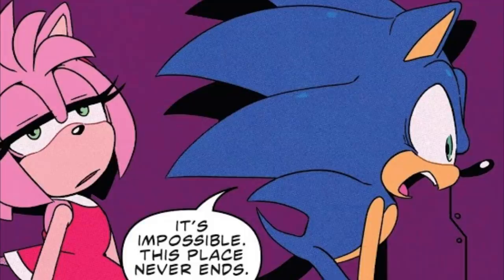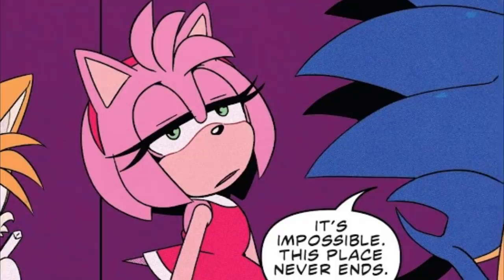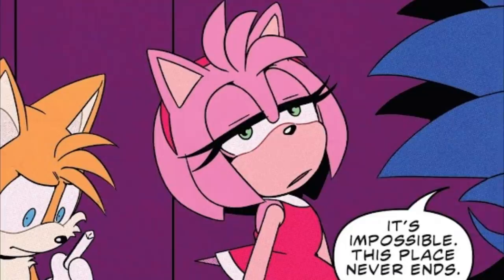But the next panel shows us 10 minutes later. That's impossible. They'll never find the ending to this place. And I love specifically that it's 10 minutes, which is the exact amount of time you are allotted in the classic game acts before you find yourself with a timeout and a lost life. This tells me, at least in the IDW universe, that these characters can only stand for 10 minutes worth of exploring before they just completely give up on life.